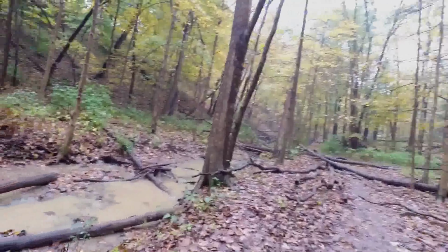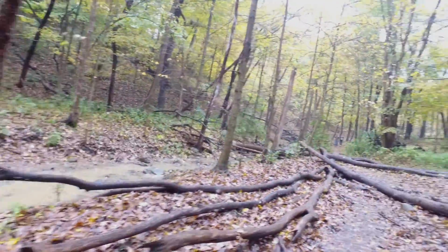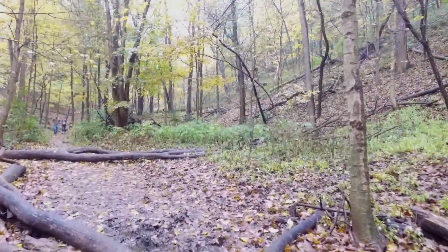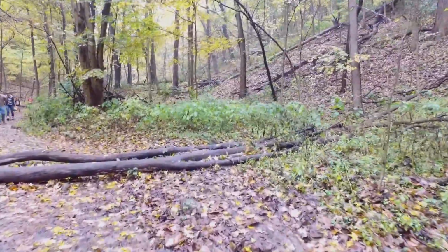Since it rained, you can see that there's running water. Usually that's a tiny brook. So far, I haven't seen any mosquitoes, and looks pretty calm. Not too muddy. This will all dry up by next week.